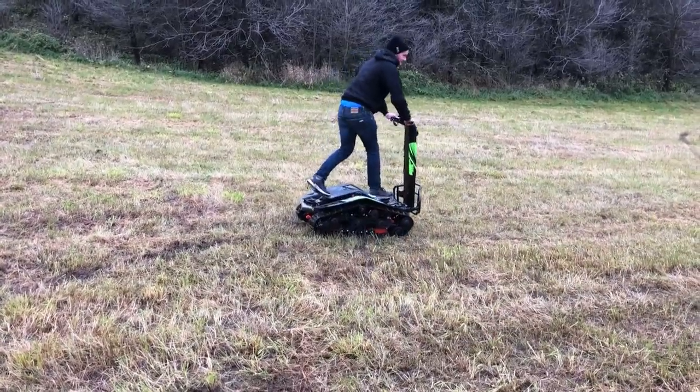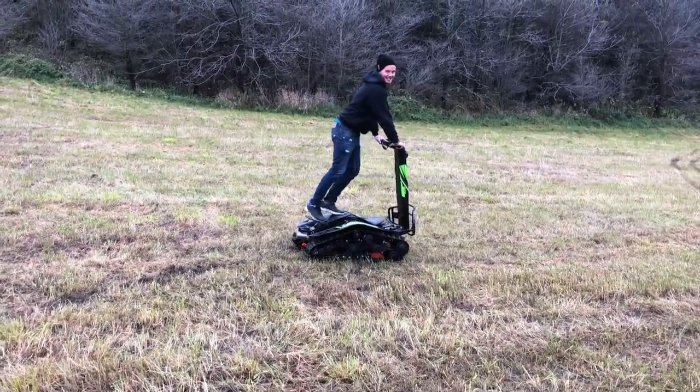Wheelie for days. Just to get started. Start her up.